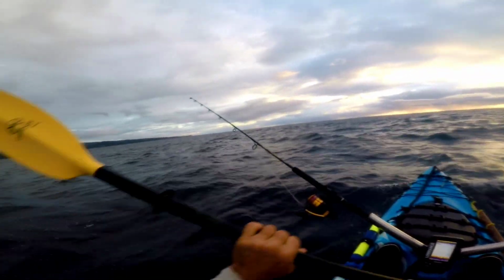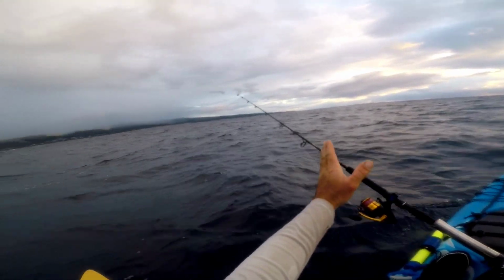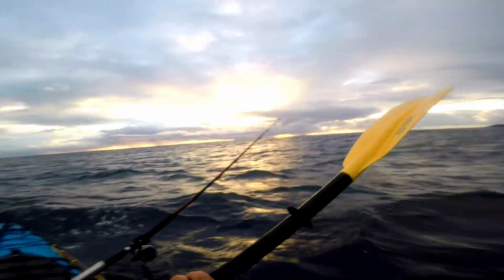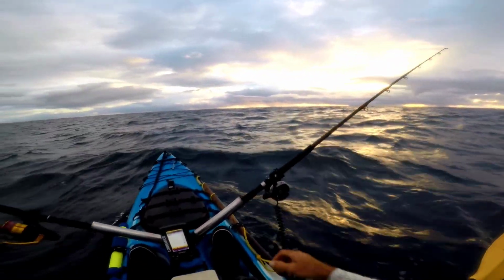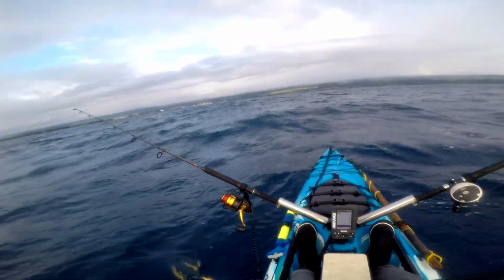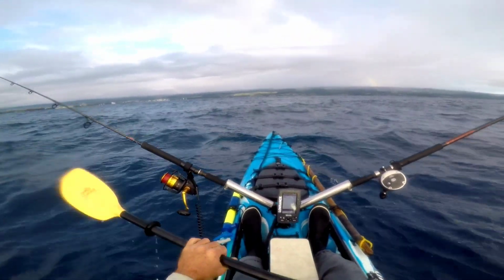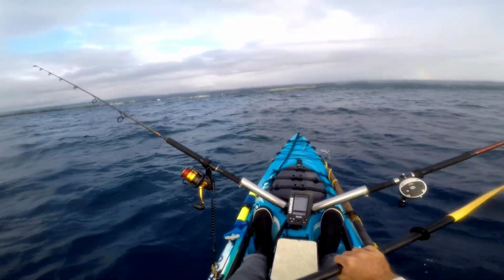And then I think I'm going to keep paddling towards that point over there, just so I don't get sucked way down there. The wind is blowing pretty hard towards the point on that side. It's just getting windier out here. I'm in 192. Sent out the dead bait again. Got one live opelu out.